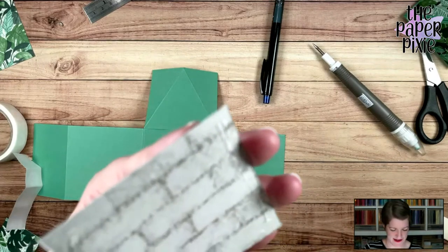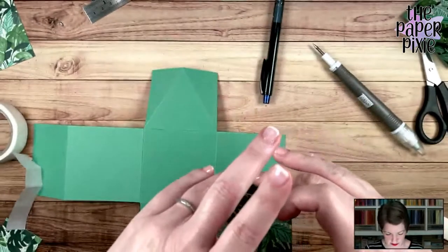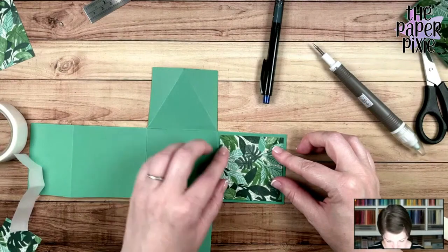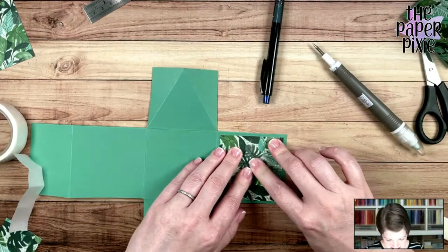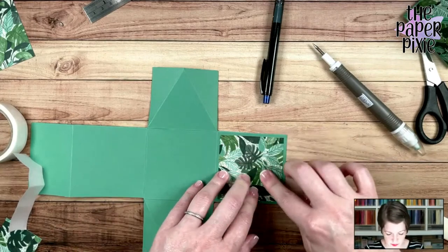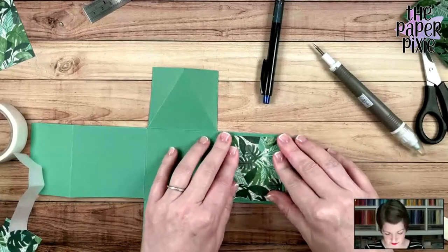How's that? So I'm gonna put glue sort of all on the back side of that paper. We want to make sure we get that around the magnet. We're going to hide that magnet behind our DSP. Now remember, we've got a glue dot behind that magnet, so it shouldn't shift on us.